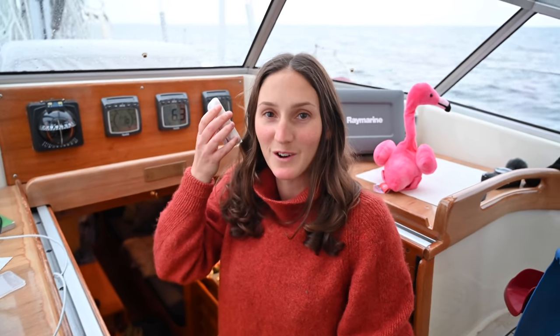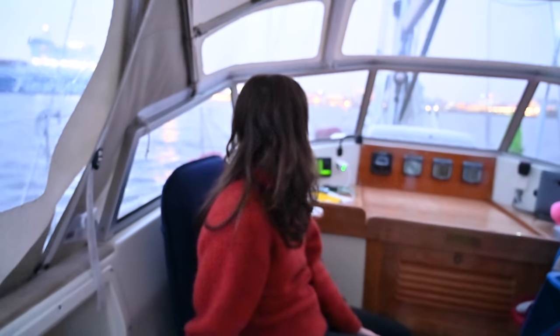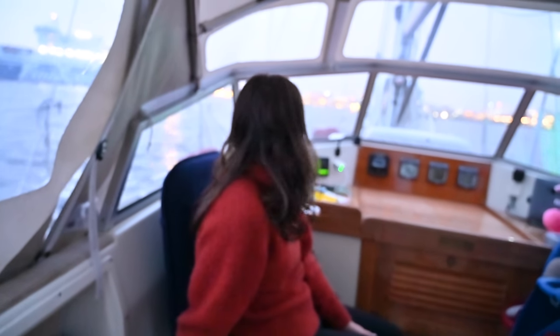Baby watch doesn't work now with all the noise. We're entering the outer harbor now in Malmö. Just as it's getting dark. It gets dark so quick now. It's 4 o'clock.